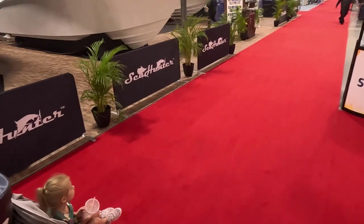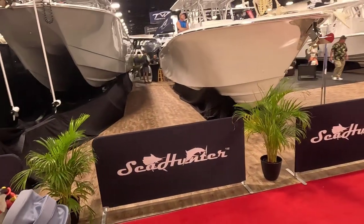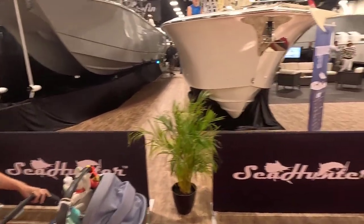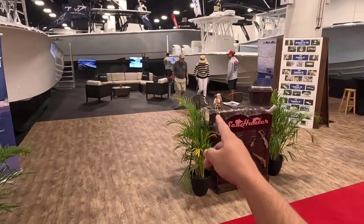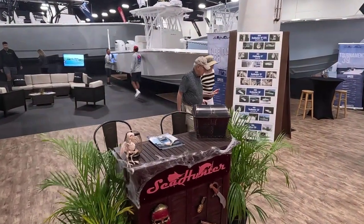Here we are, Sea Hunter. There's their cat. The dual trolling motors. Skeleton cat. Let's go check it out. Yep, that's the Floridian right there.